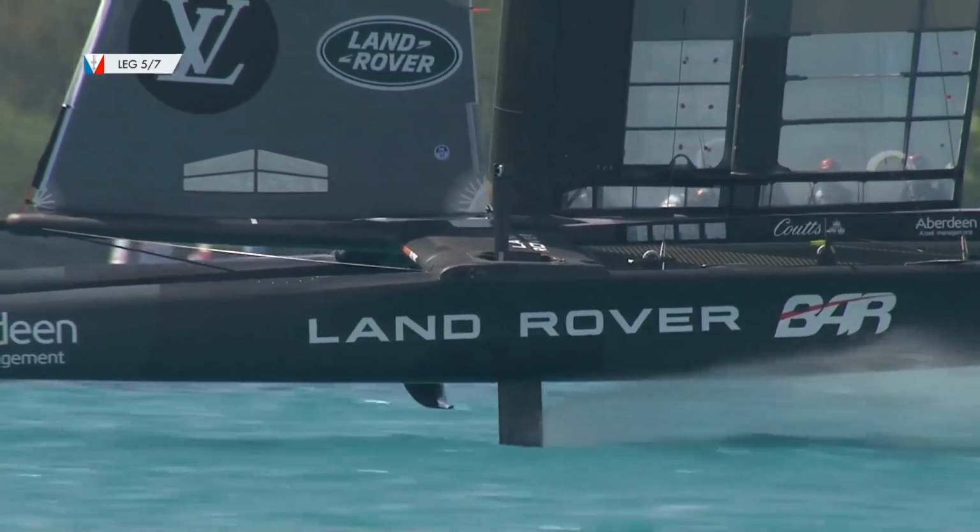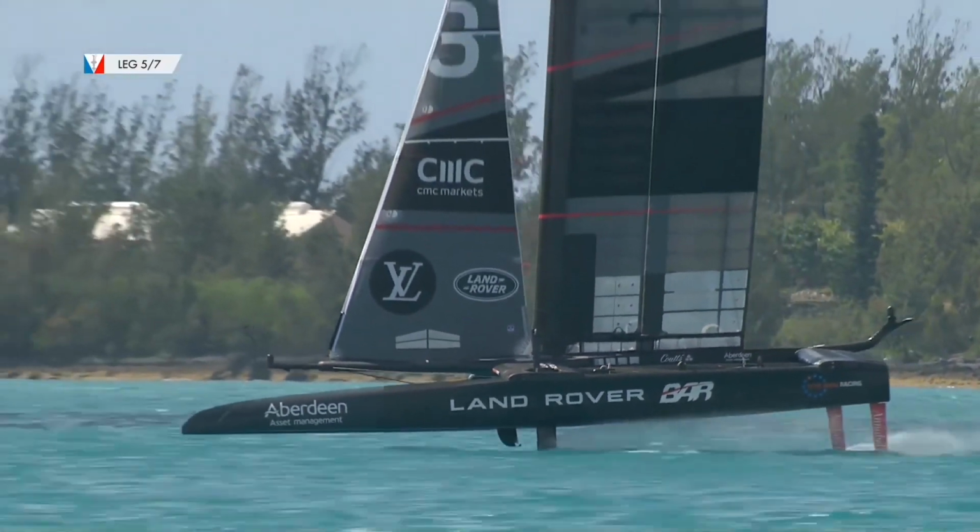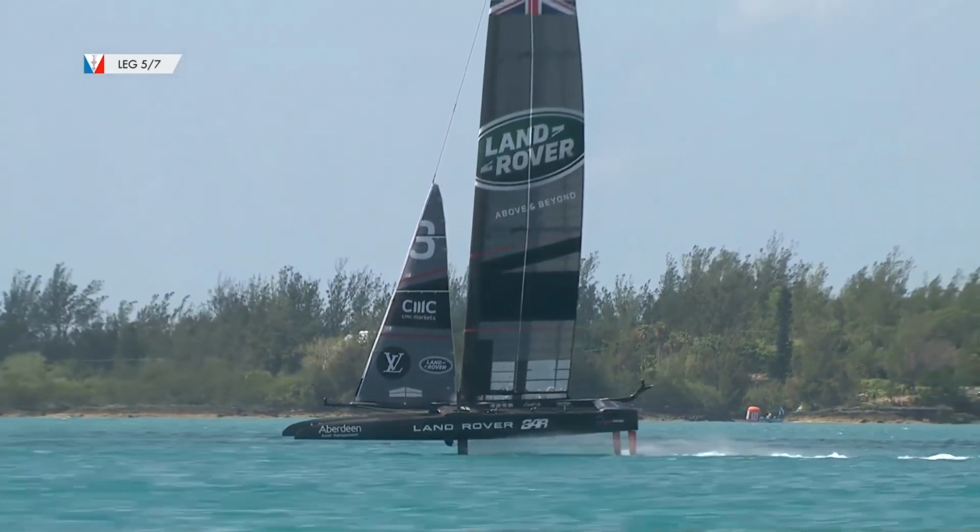And they have 2 points that they take into these qualifiers already. So they have 2 points on the board. They'll be looking to add another one.